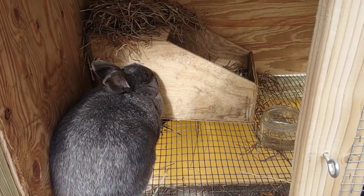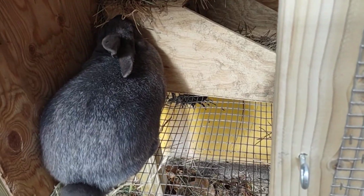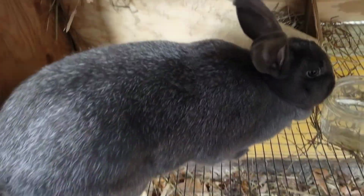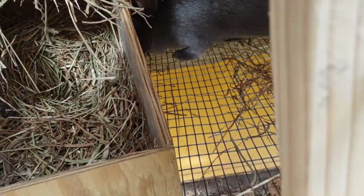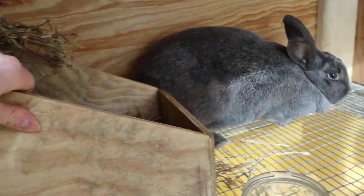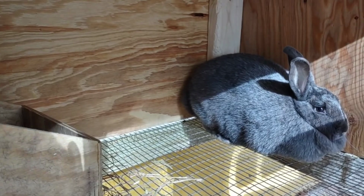So this is Thumper. She's our pregnant silver fox blue doe. She's pregnant for the first time as well, and she is making a nest, which is really great to see. She's been pulling fur and making her own little nest, which is great. So I'm not really too concerned that she'll have babies on the wire, but time will tell.